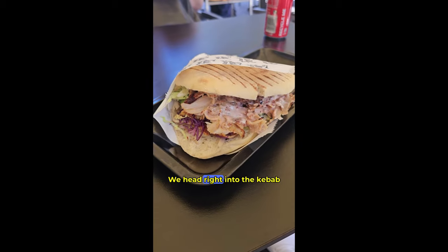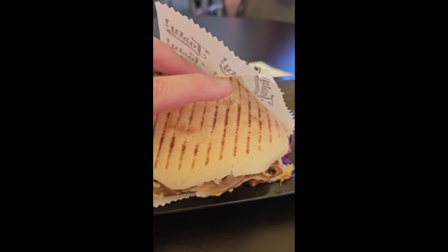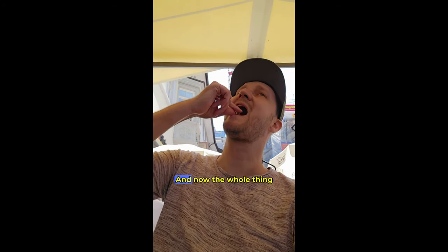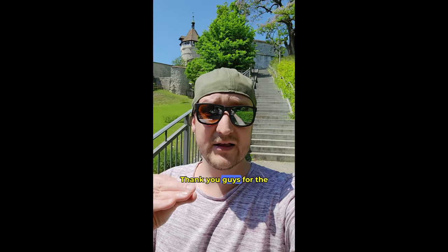Let's go. We head right into the kebab. Here is the thing. Bread test. Meat test. And now the whole thing. Tasty in Schaffhausen. Thank you guys for the recommendations.